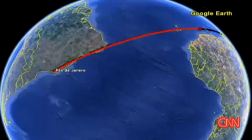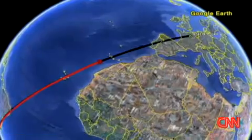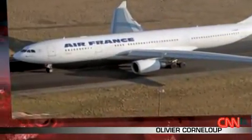A massive air and sea search that may never provide definite answers on the fate of Flight 447. Air France officials say the plane experienced turbulence and electrical problems before it vanished. Experts say a lightning strike is a possibility, but on average, every airliner is struck at least once a year by a lightning strike. They don't go down.